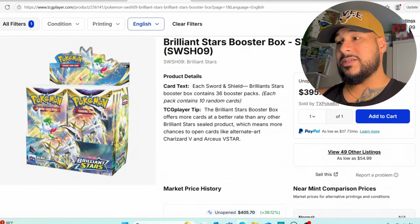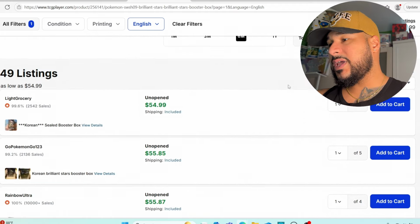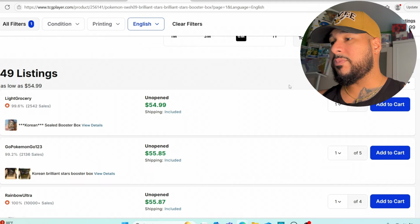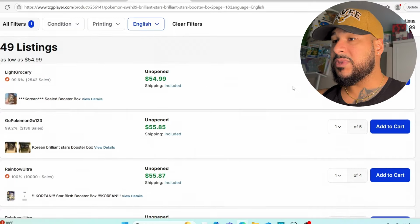You could find this at a decent price. You got it right at 400 there. The shipping is about 15, like it said there, plus tax. You'll still pay above 400, but that's just going to be the same thing everywhere. But the price for it has somewhat dropped from its all-time high. You can find some decent prices for it.